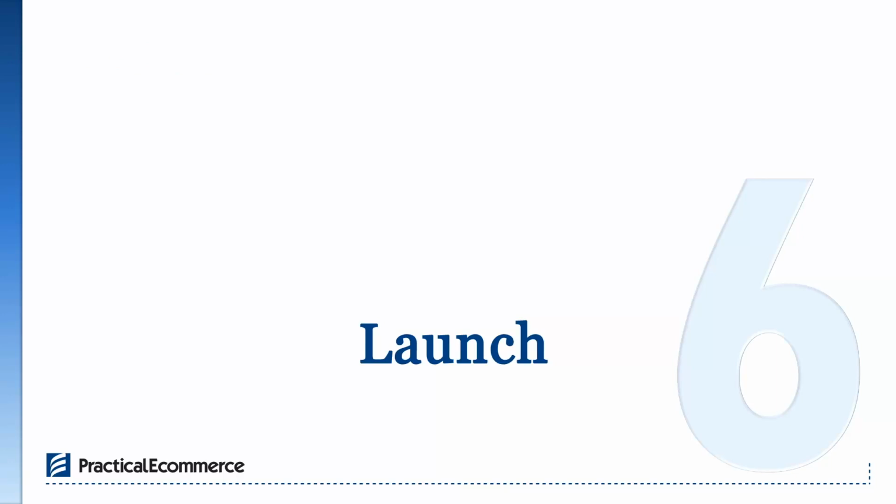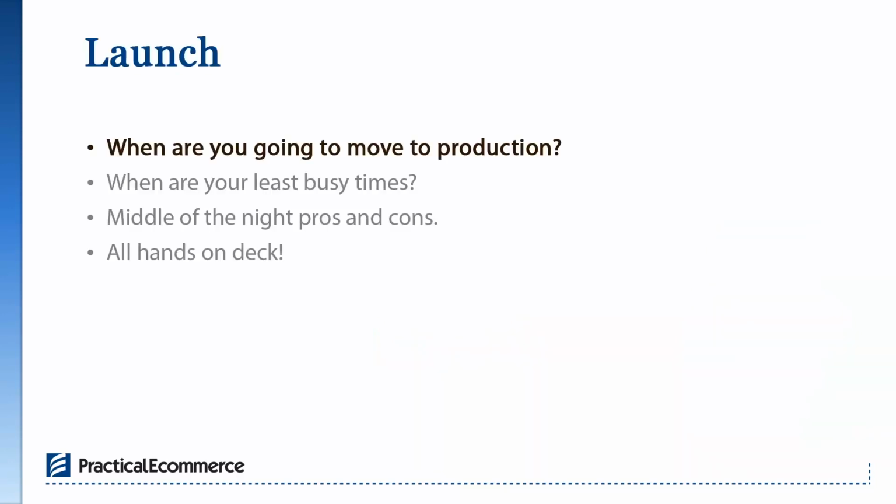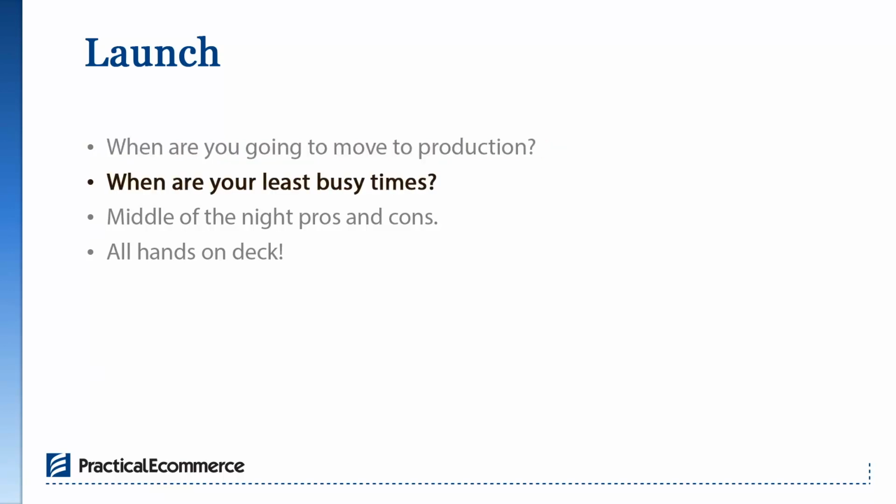Once you've made it through the mock go live and have tested the site thoroughly, you're now ready to launch the site. One of the really key things about your launch is thinking through the timing of your launch. Typically we recommend looking at your analytics and determining which days and times are the lowest traffic. I have some customers who choose to take their new site live at midnight or 2 a.m. to minimize the number of people using the site, which can be a good way to go.